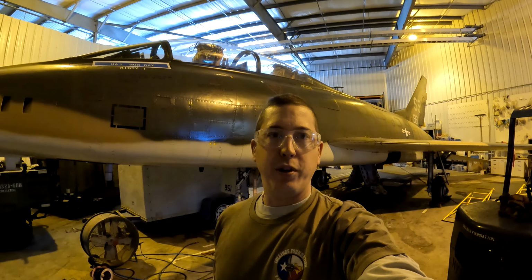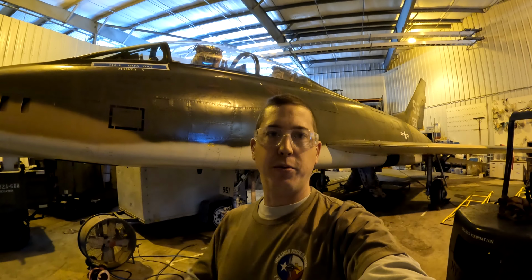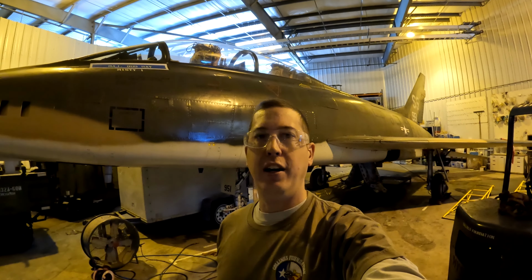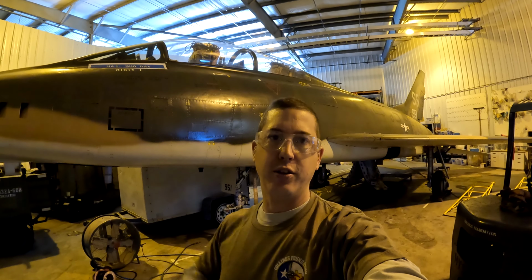All right, so we got a solid plan moving forward to get more fluid into the hydraulic mule. We did some cleanup over in the Phantom hangar, as well as this one with the F-100, just picking up tools and tidying up. So we got to get some hydraulic fluid on order and go from there with the mule.